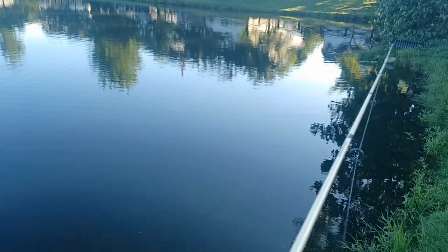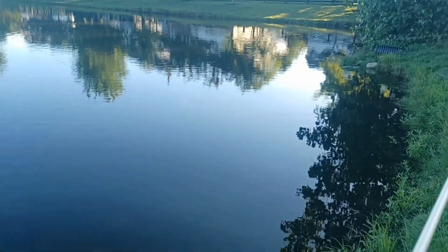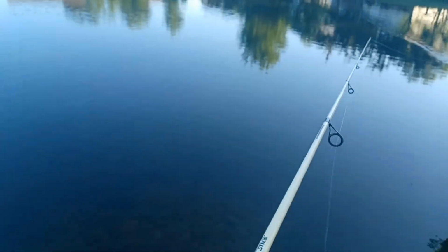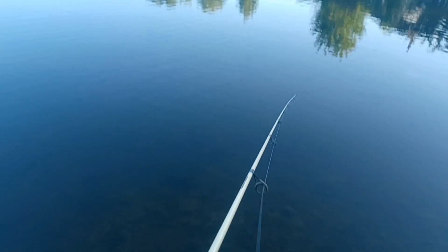But unfortunately, it's getting time for me to have to take off. And I believe this is probably going to be it for me. I'm going to definitely sign off now. I may throw it out a couple more times just because I'm still seeing some fish come up, but I really need to leave within the next couple minutes.